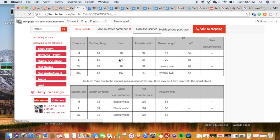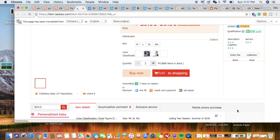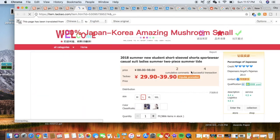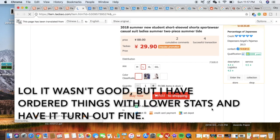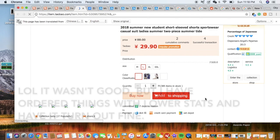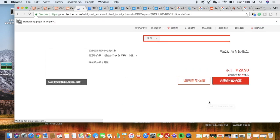So I'm going to pick my size based off of the size chart. And typically I go for ones with higher stats than this. This is really low. Sometimes I order products with these kind of stats, but I understand that I'm taking a risk, because if it's not good, then you're kind of out a little bit. So pick your size and click the button. It might take some time, but boom, it's added to your cart.